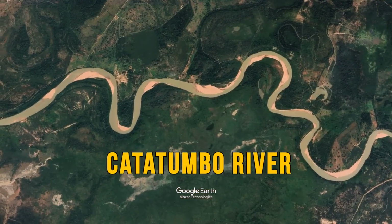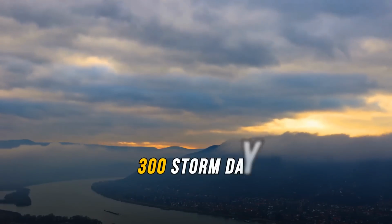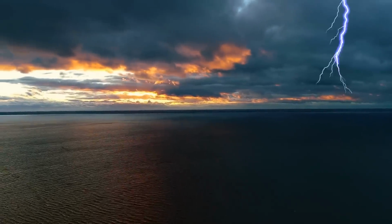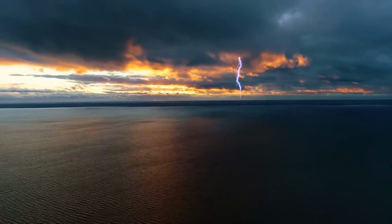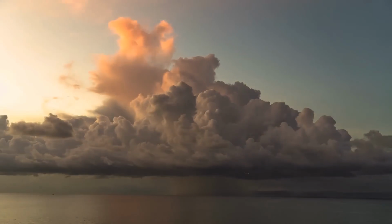The Catatumbo River in Venezuela might be the stormiest place in the world, with nearly 300 storm days a year. The lightning storms are so consistent, and they're predicted 3 months in advance. During the wet season in October, you might see 30 lightning flashes in a single minute. At sunset, strong winds flow around the 3 surrounding mountains, forming storm clouds over the water. When the water droplets of humid air collide with ice crystals from the cold air, the static charges cause a lightning storm that happens nearly every night.